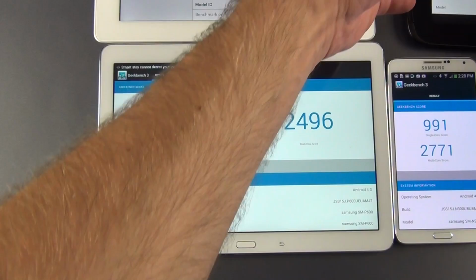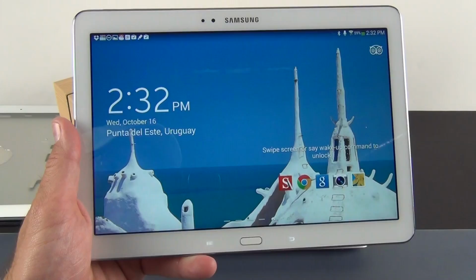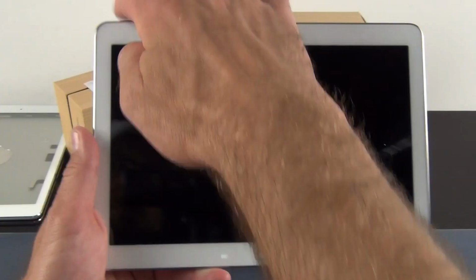Now, this is also a big jump from the score from the Nexus 10. So you can see here, especially on the multi-core test, 1126 versus 2500. So definitely gains there. Now, in terms of overall performance, I think the high-resolution display definitely hampers its overall smoothness. Now, compared to the Note 3, which has similar specs, this definitely isn't as quick.